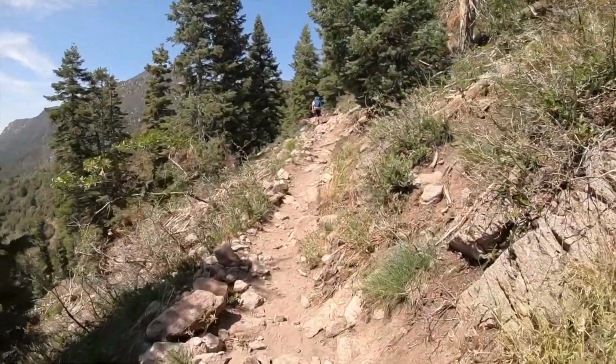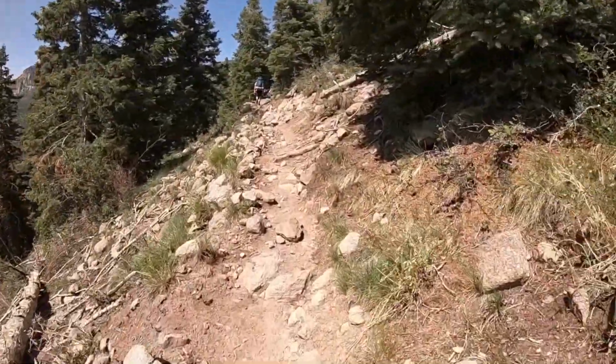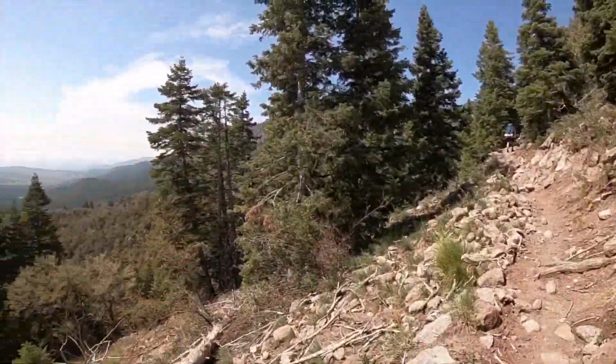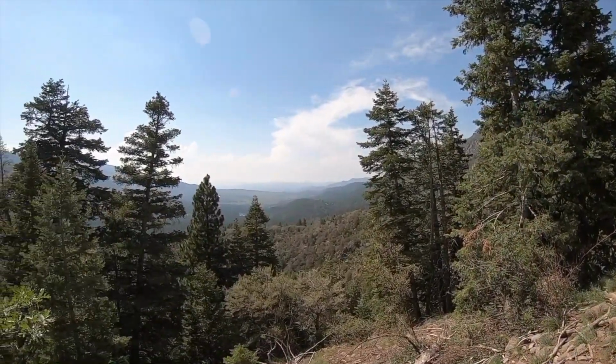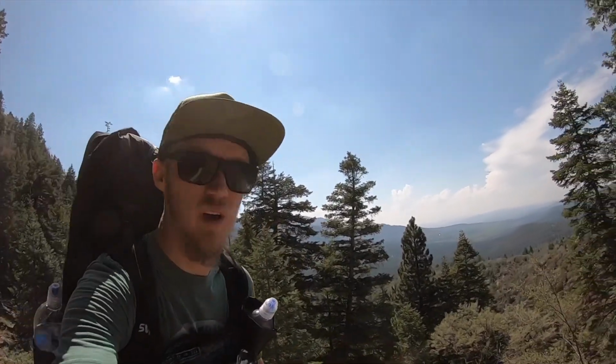But the trail is beautiful. You can tell I'm huffing and puffing a little bit. But man, the higher we keep getting here, just look at these views. Pretty cool. Beautiful.